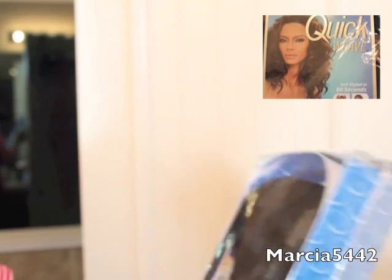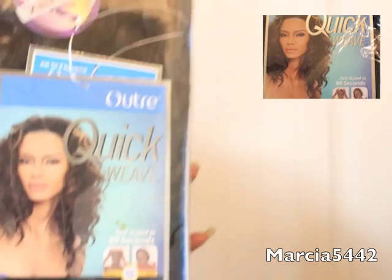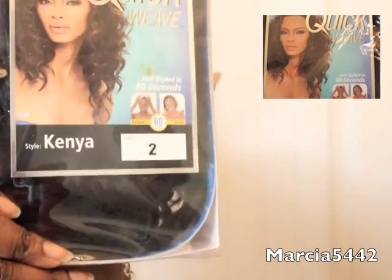The next one is another half wig, and this is an oldie one that I've done, so maybe I'll do this like a Throwback Thursday or something, but this is Kenya. And I don't even remember putting this in my cart, but oh well, we'll work it out.